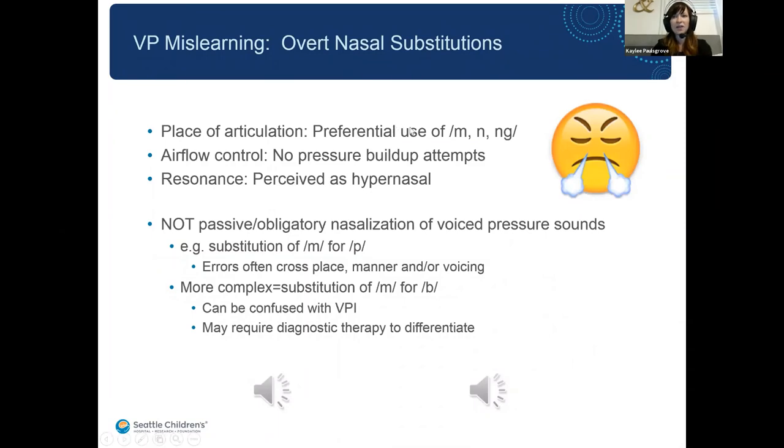All right, so the last thing that I want to talk about are overt nasal substitutions. These aren't always considered classic velopharyngeal mislearning related errors, but I find that they happen so much that I wanted to talk about them. The place of articulation for these is wherever the nasal consonants are being produced. These are preferential use of nasal consonants over pressure consonants. There's not really anything to comment on with airflow control because the child is not trying to build up any oral airflow at all. So they're really just leaving that palate open and letting the sound energy resonate in the nose and in the mouth.